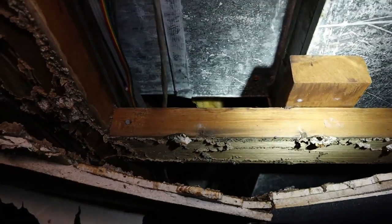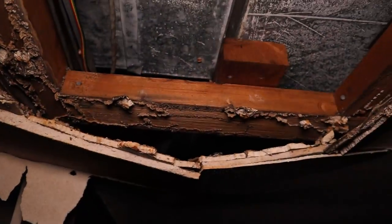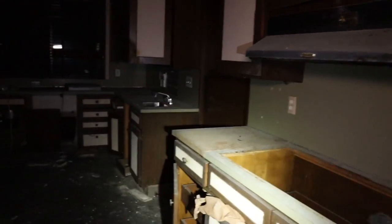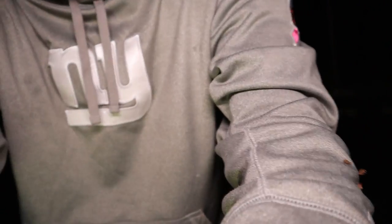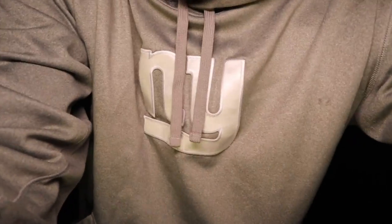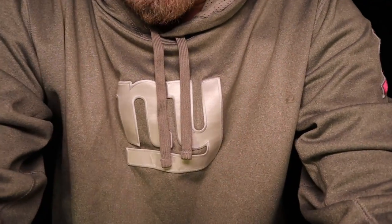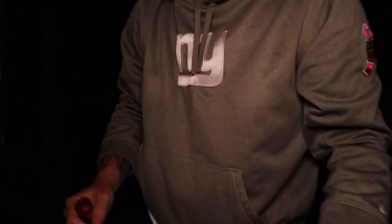There's something up in here. I'm really getting dizzy too, just from jumping. Okay, this is gonna be horrible. This is gonna be bad. This isn't good. Let me put this here. I'm sorry. I know I keep apologizing. I don't know why. I'm overcoming this house.